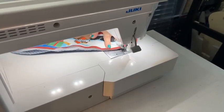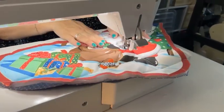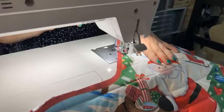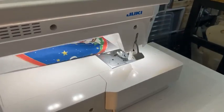I've lost my foot now. Not my actual foot, my machine. Okay. So you can see now I've got my needle set just to its normal default position in the centre. And then I'm just quilting those lines.